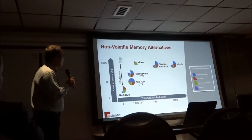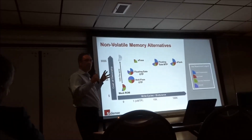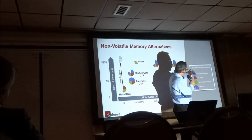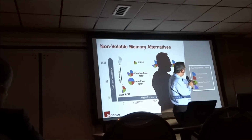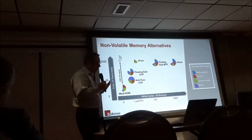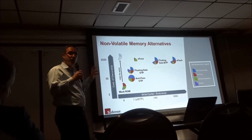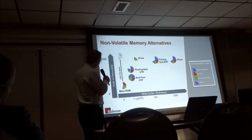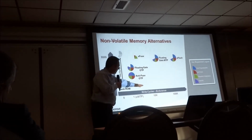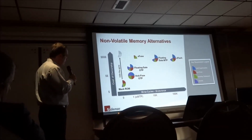So where does the non-volatile memory sit? We've tried to capture what we're saying in this chart. If you look at the legend, blue is for field programmability, red is low power, operating temperature, and security. We said you really want these features as part of your NVM when you choose it. On the y-axis is the cost of ownership, and here is the endurance, which is basically how many times you can write or program a single bit.